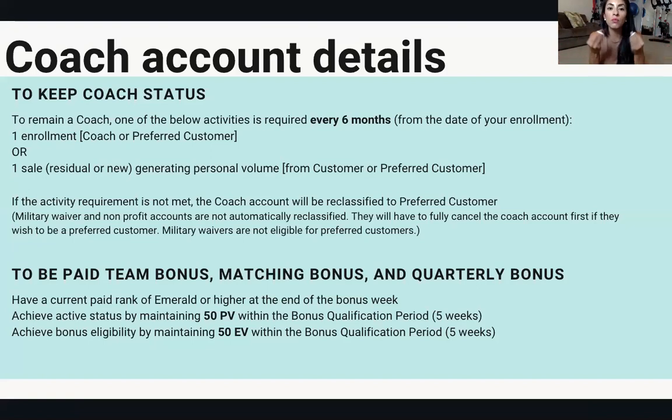And so this is just a more fair way. If you're not actively growing a business by enrolling coaches or preferred customers, or even having sales come through your account, you've lost that ability to earn commission. I think this is a very fair way to do it. I'm excited to see them do that.